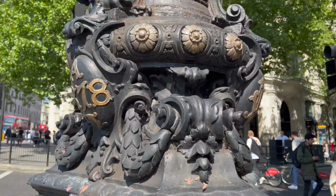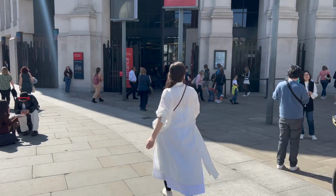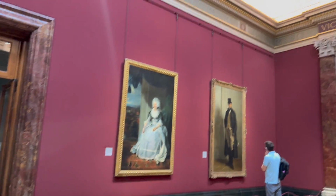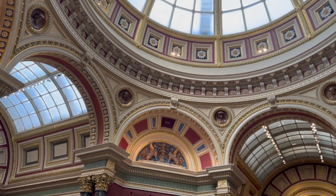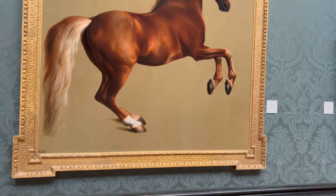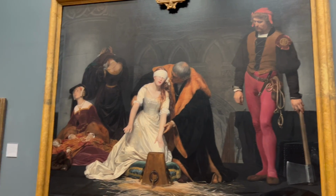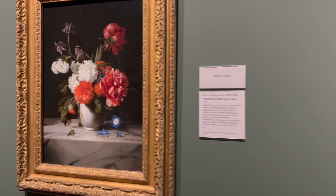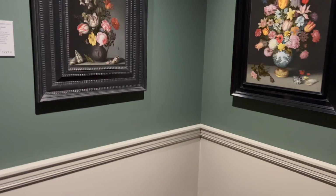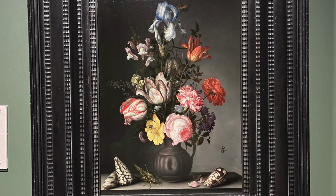Welcome to London. One of the best places to look for inspiration is the National Gallery in London. This museum is so rich with art, you just can't get tired of it, no matter how many times you visit. Whistlejacket is magnificent. And of course, florals. I love them. Dutch old master paintings are just breathtaking.